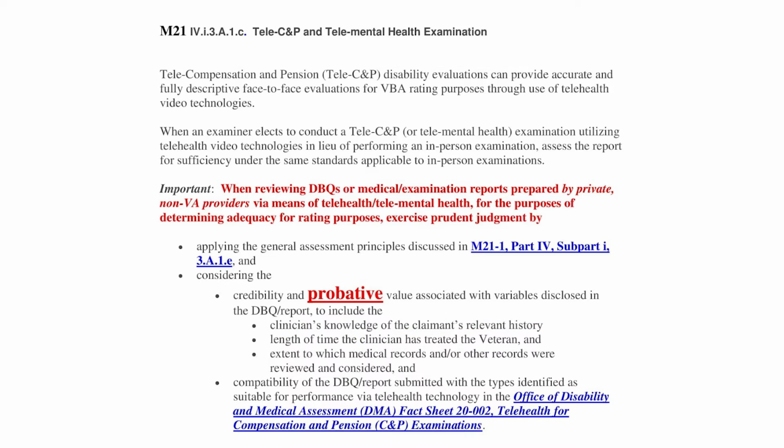All right, slide number 2. And here in slide number 2 is Tele-C&P, Tele-mental health examinations. Again, I'm not talking about telehealth and tele-mental C&P exams, but I went out and got a couple of M21 references that have the verbiage non-VA provider in it, okay? It says, important, when reviewing DBQs or medical examination reports prepared by private non-VA providers via means of telehealth and tele-mental health. Basically, this reference is telling the VA employee that the veteran can have a private provider complete a DBQ, and it could be by telehealth or tele-mental.